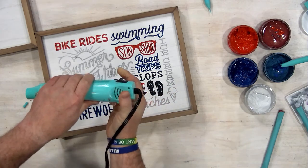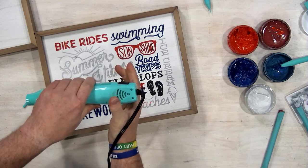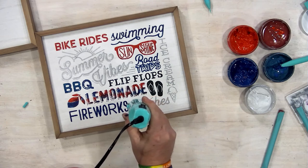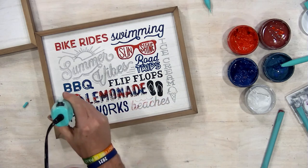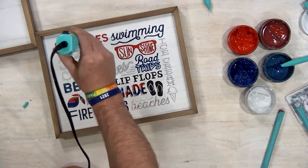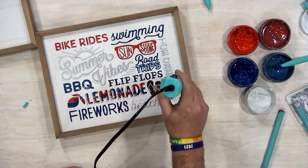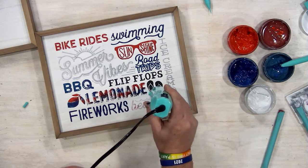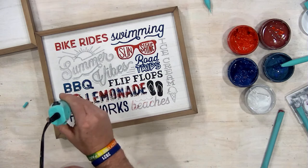Remember, never squeeze on the intakes because you're not going to get any airflow. Always remember, shimmer does take a little longer to dry. Just a little bit.